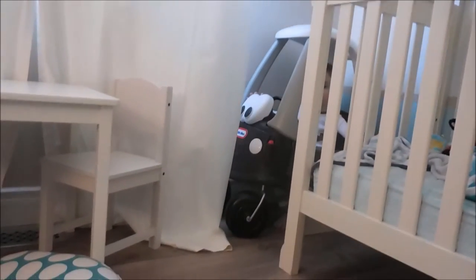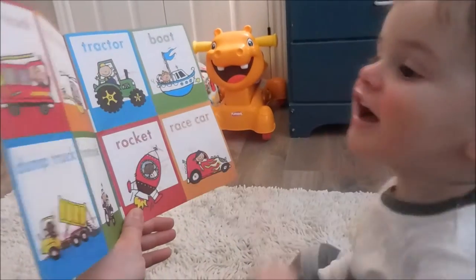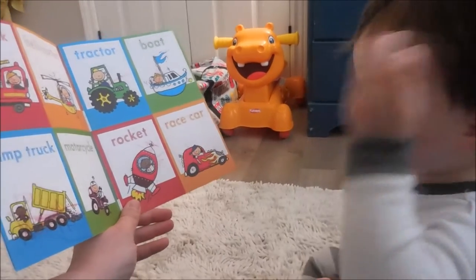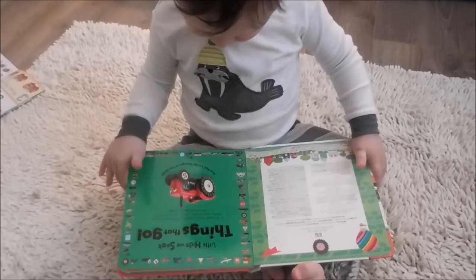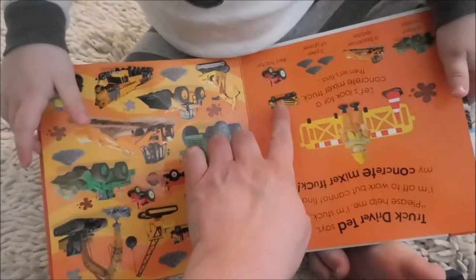Gonna leave me? Nope. Come here. I'm gonna get you. Oh, look at you. Careful, Colty. Fire truck. Helicopter. Dump truck. Motorcycle. Green truck. Uh-oh. Where's his truck? Can you find his truck?